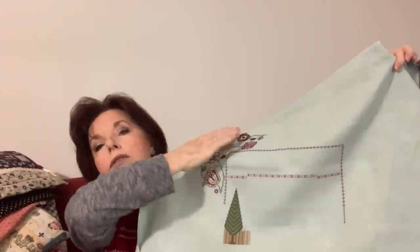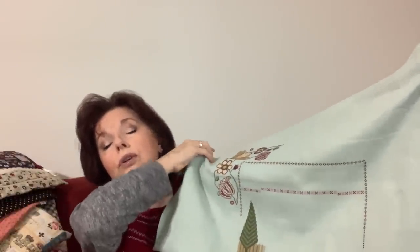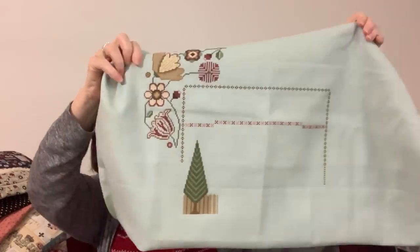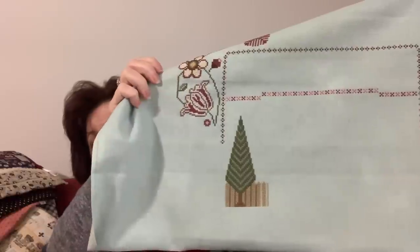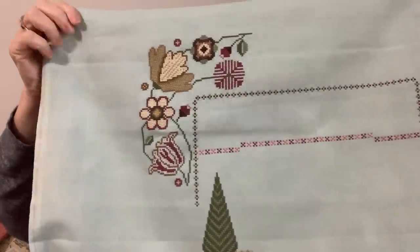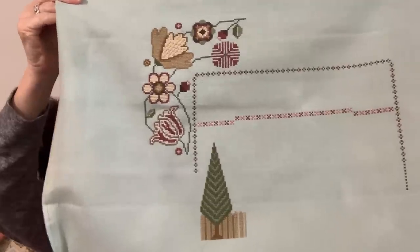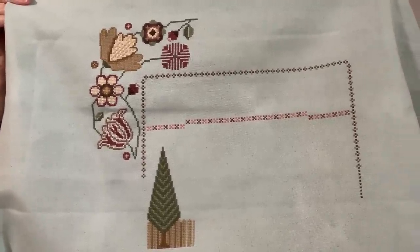I had this flower border part done up here in the upper left-hand corner. And I had stitched in all of this border work, this inner border. And so this last time when I picked it up for a couple days, I was down here working on this tree and the fence. So that's my newest stitching on this piece. It's the tree and the fence.